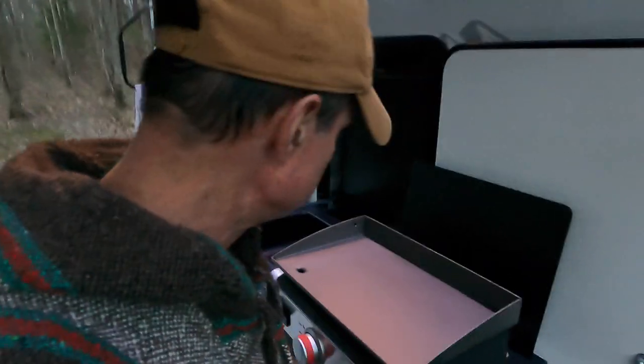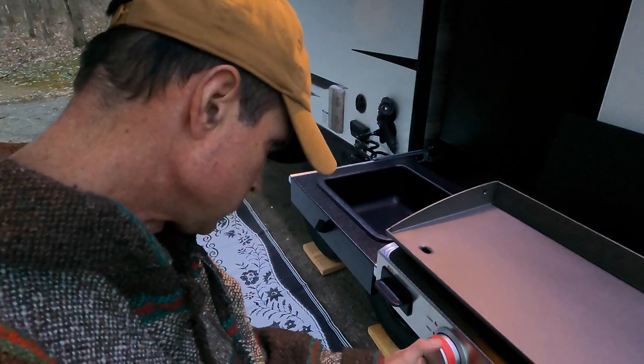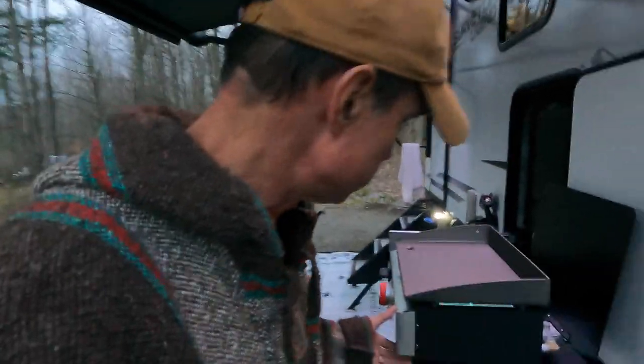Get some ribeyes going here. Got an issue with the water pump. Water pressure may be a little bit too low here at the campground. We're newbies to all this stuff.